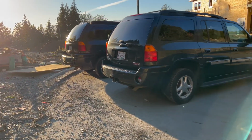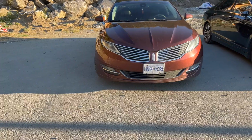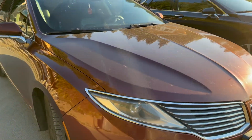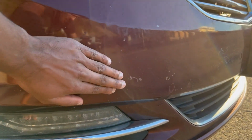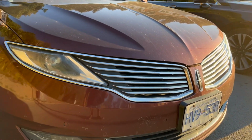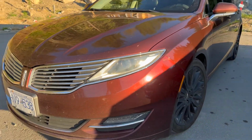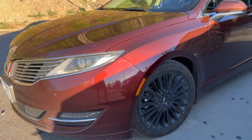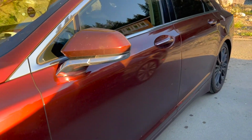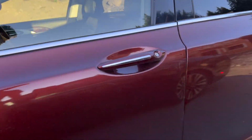I'm going to start off with my 2015 Lincoln MKZ Hybrid. I bought this vehicle used in 2019 with 70,000 kilometers. Now it has over 240,000 kilometers on it. I've seen a lot of use over the years with this vehicle. The clear coat is peeling on the bumper, and there's a lot of rock chips as I drive on the highway a lot. The panoramic roof deflector is also peeling off due to sun exposure, but this is a very common problem on these vehicles. Other than that, the exterior is in decent condition. It is due for a wash, so my apologies.